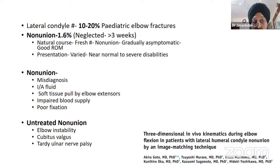There are some common causes of non-union seen in the lateral condyle. Anatomical causes: because it is intra-articular, the fluid extravasates the fracture, so it doesn't allow it to unite. There is a constant pull by the soft tissue, the elbow extensors, and it doesn't let it stay in position, leading to non-union. There might be an impaired blood supply, as most of the blood supply of the lateral condyle is from the posterior aspect of the fracture area or the lateral condyle itself. There might be surgeon-based causes, like the fracture was initially missed by the surgeon, or the fixation was not done up to the mark. We'll be dealing with all of these things in our subsequent cases.